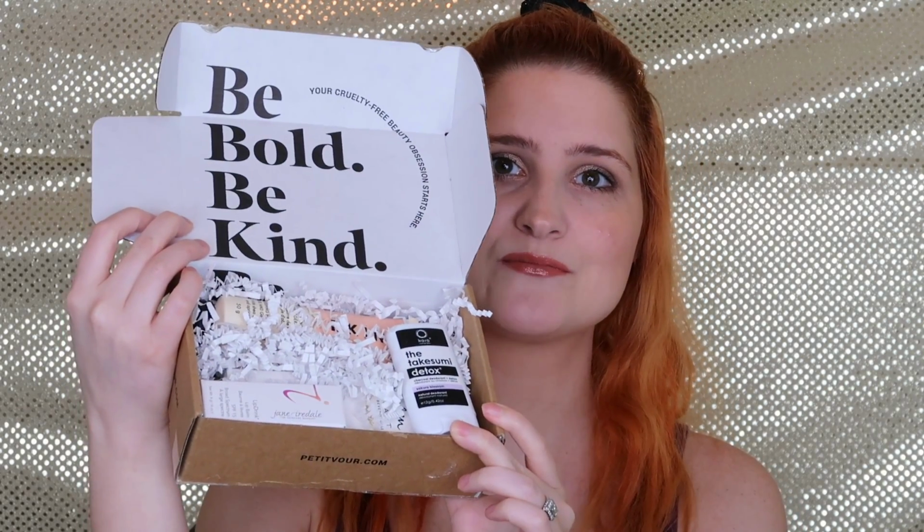So yeah, this is our June box. They have a little subscription box that of course I get, and we have our June box. Inside the box it always says be bold, be kind, which I love. And then this is what it looks like inside. Try not to spill anything out. And of course we have our card that tells us all the information about what is inside the box.